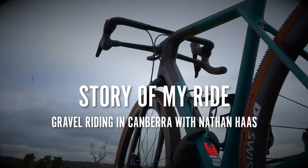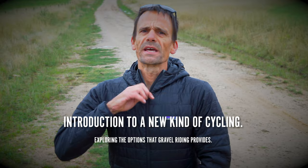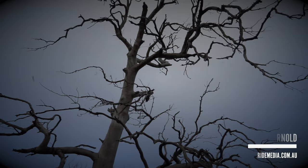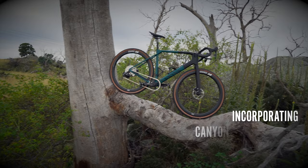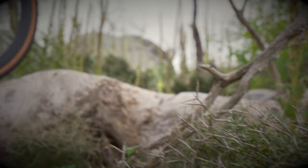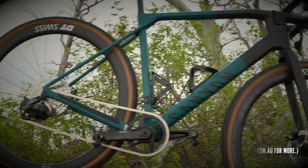Something different again, hey. Second day in a row, I'm going to go and ride somewhere different. I'm going to go and ride something different, and I'm going to go and ride with someone different. Part of my road trip is to try a gravel bike for the very first time, a gravel specific bike. I've got the Canyon Grail.